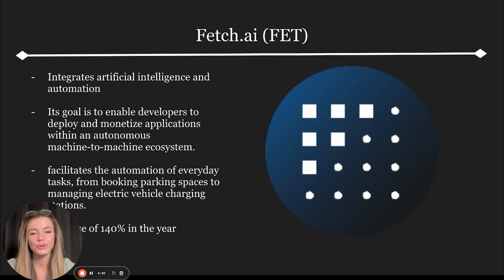So Fetch.ai is a blockchain platform that integrates artificial intelligence and automation to provide an infrastructure for building smart autonomous services. So its goal is to enable the developers to deploy and monetize applications within an autonomous machine-to-machine ecosystem. So it is an open network with AI agents. So AI agents are modular building blocks that can be programmed with logic to perform specific tasks.